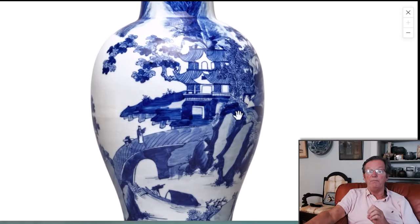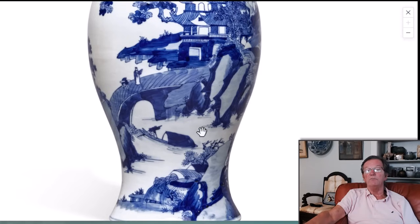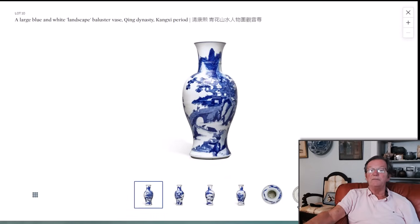It's very well painted, beautifully painted in a landscape scene with two figures crossing a bridge. It's absolutely charming, and a boatman down below heading up towards a palace or some sort of retreat in the mountains. And this fellow behind him is carrying supplies apparently. But it's a beautiful thing. Here's a picture of the bottom of it.